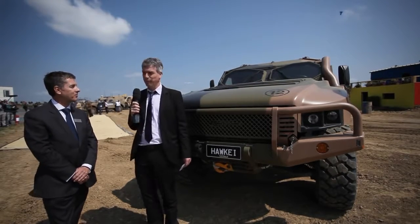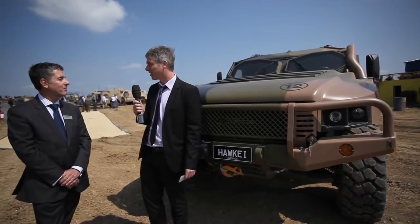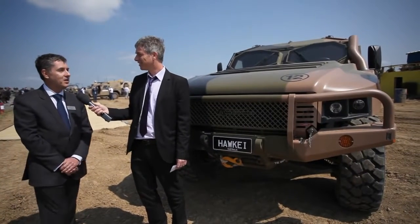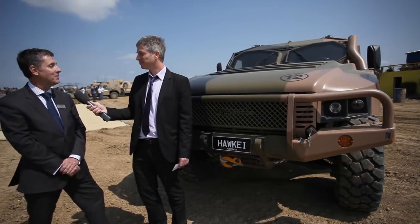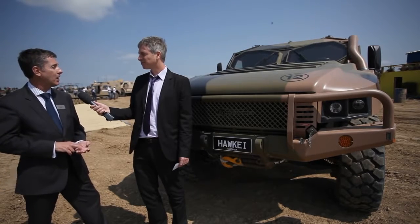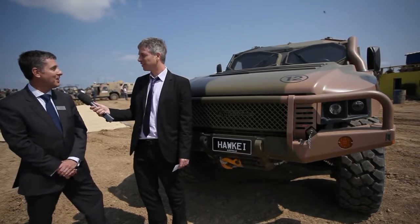So this is the first time that the Hawkei has been involved in the live demonstrations outside? That's correct, yes. So how's that been going? It's gone very well. I mean, you've just seen the show yourself. You'll notice we were the only ones that went down the rocks. One or two others tried it in testing last week. But there are three things about the Hawkei, really. We talk about the mobility, the payload, and the protection for the crew. So this track is demonstrating the mobility very well.